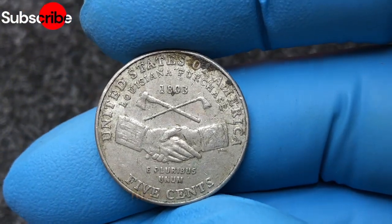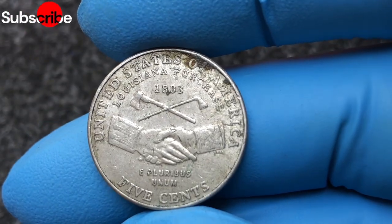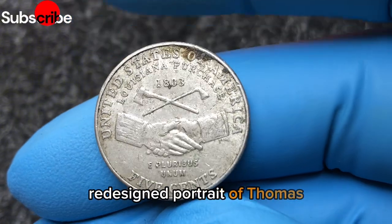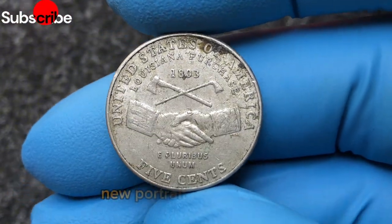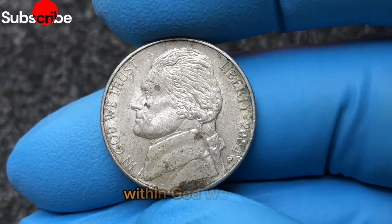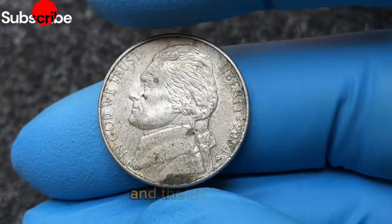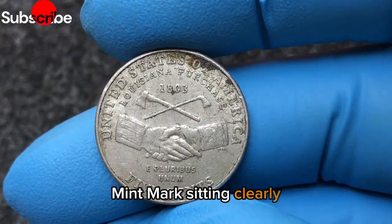Here is what makes this coin so visually stunning and historically powerful. On the obverse you will find that bold redesigned portrait of Thomas Jefferson facing forward, the same dynamic new portrait introduced for the Westward Journey series, with In God We Trust to the left, Liberty to the right, and the date 2004 with the Philadelphia Mint mark sitting clearly at the bottom.